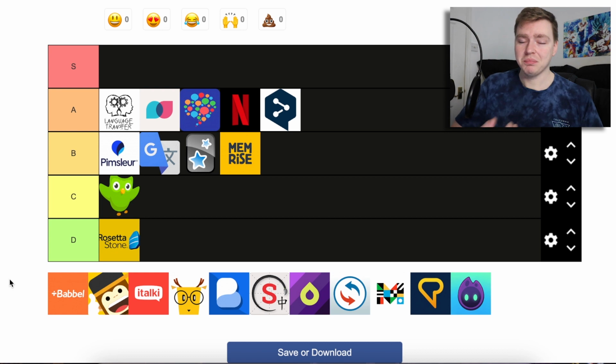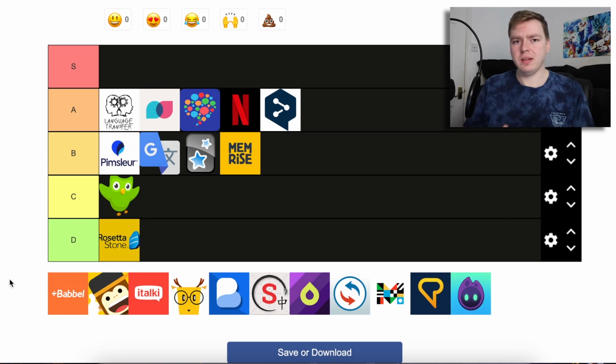Babbel is a really decent app in my opinion. I just think it's really in-depth with all of its languages that I've tried out, at least. Obviously I haven't tried some of the other languages like Indonesian or Russian or whatever.